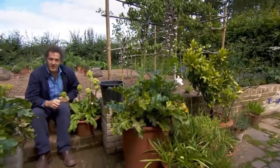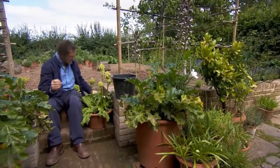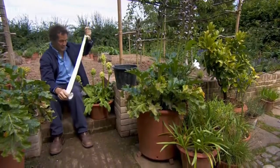Now the principle of this method is very simple. You have a container of water, a bucket is handy. You have a plant, this eucomis, that likes to have plenty of water, and you have a length of fabric which acts as a wick between the two.